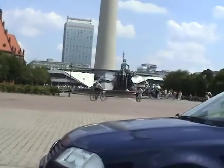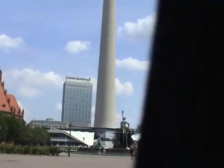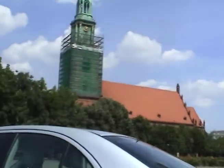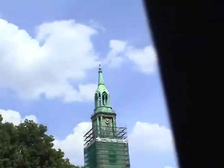It was part of the former old palace of the times of the Kaiser. They just moved it, and so it's here, but it belonged to the old Schloss. And the Maria Church. It's an old train station.